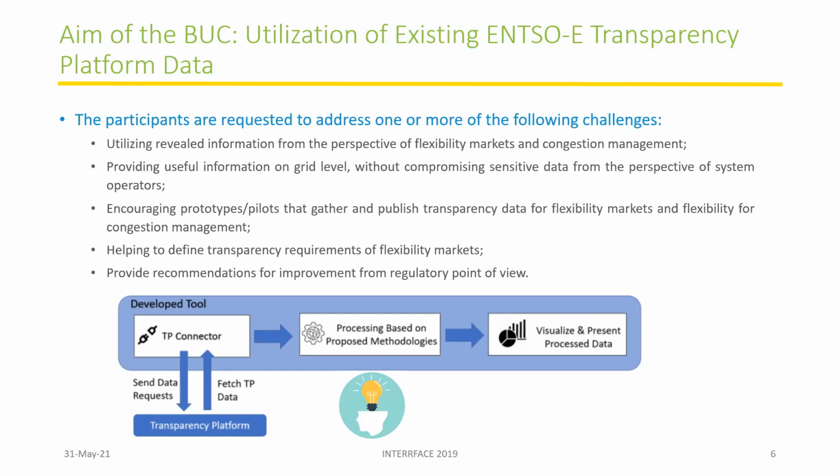And it is for sure that this business use case will also help us to understand the real requirements of the flexibility markets in terms of the transparency aspects. And as a result of this, we expect to see some suggestions for candidate datasets to be published in the future in the transparency platform. And because these datasets can be considered as recommendations for regulators, it can also help them to shape the legal background for this transparency requirement.